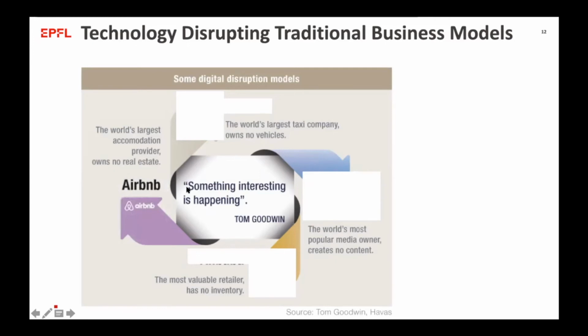This is quite a change. Think about it. Back in the days, it was companies like Hilton and others that had the real estate in the best locations. And nowadays, the largest accommodation provider doesn't even have one single real estate.